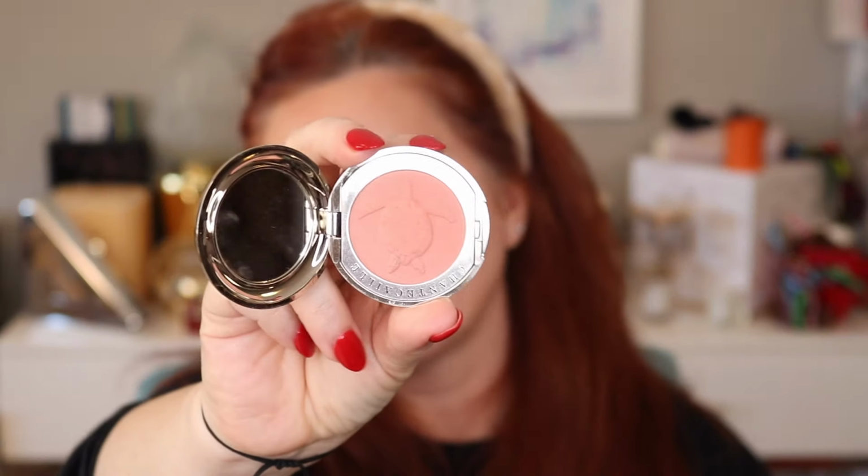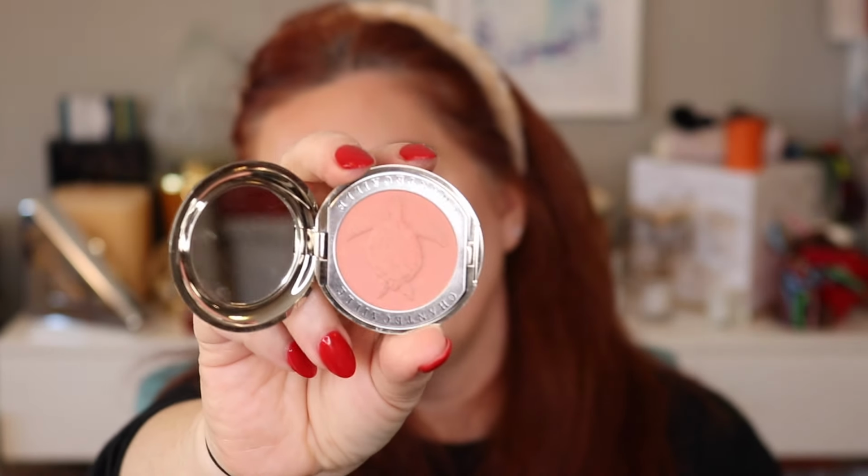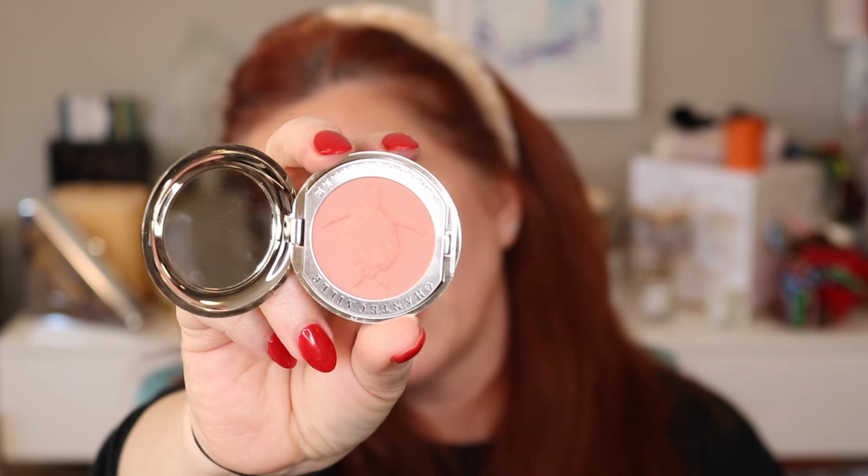Blushes. So my blush today is Grace, which is also known as Sea Turtle from Chantecaille. And the Chantecaille little, I call them pebble blushes. These are the philanthropic blushes, and are some of my favorite ever. I love these blushes. My favorite's probably Bee, Elephant's excellent. This is Sea Turtle, like I said. It's really pretty. I'll do a swatch for you.